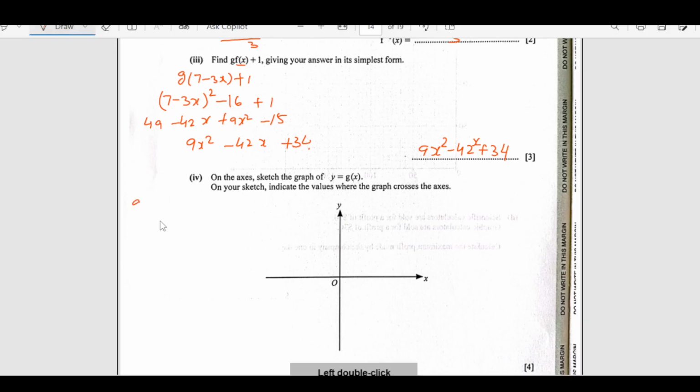So g x is x squared minus 16. We are looking at the points on the x-axis. So this is y equals x squared minus 16. So when y is 0, x squared minus 16 is going to be 0. So x squared will be 16 and x will be plus or minus 4. So we will have here minus 4 and we will have here 4.